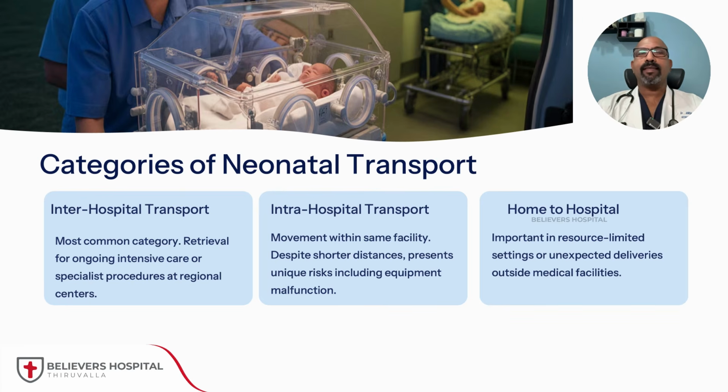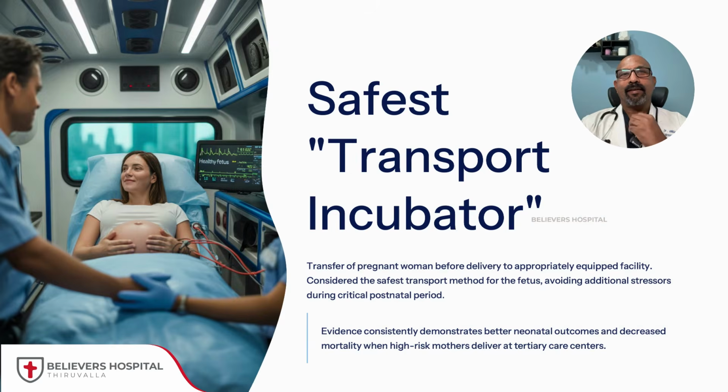But what is the safest of them all? The safest transport incubator is the mother herself. In utero transfer, whenever possible, offers the best outcomes. This reduces neonatal mortality and prevents the physiological stressors of postnatal transport.